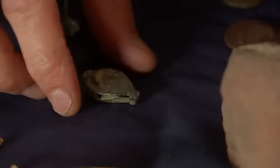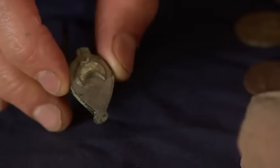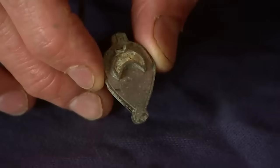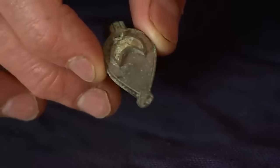What's this little thing here? Every time you wrote an official document or a religious document, something that was important to you, you would tie the document up with a piece of string, run it through this little box, pour wax into it, stamp your seal on it, and then bring over the lid. It's evidence for reading and writing, but possibly also of official documents, which is exactly what you might expect in an important site associated with the army.